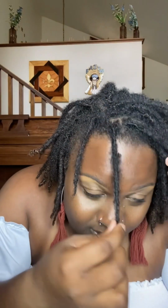For example, I have a lock back here that is my longest lock. This is my longest lock. It's pretty doggone long. But then I also have my shortest lock, this baby right here. The reason I call this one my baby lock is because it took a pretty long time to lock. It took longer to mature than the other locks. So that's why this one is my baby lock.